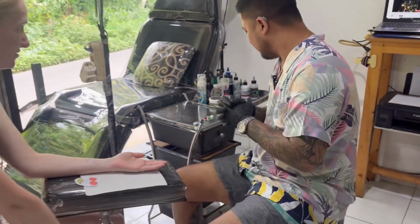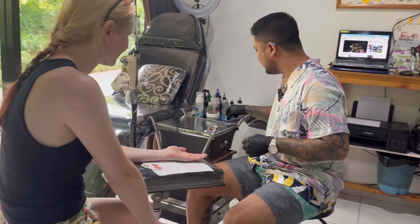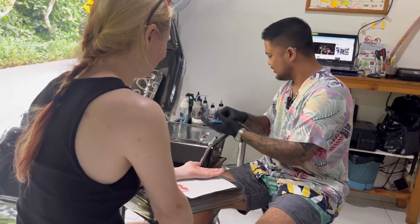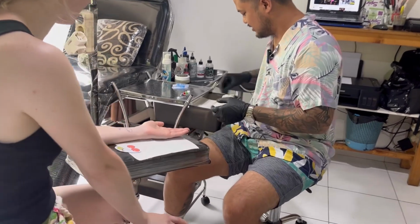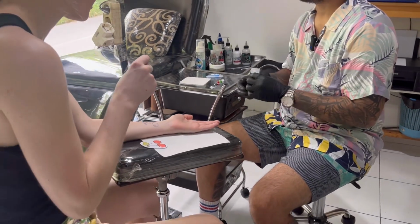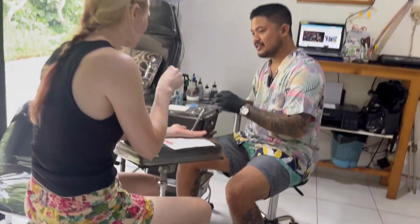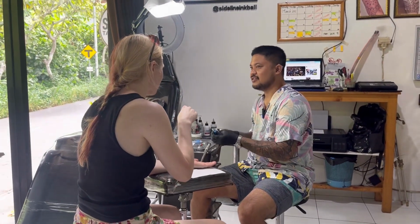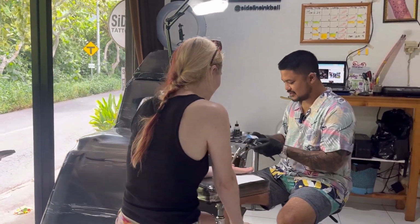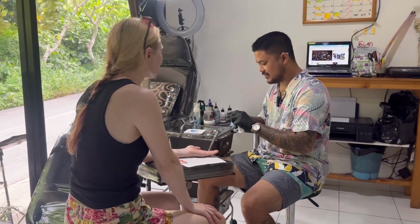Okay, we use four kind of different color, and then this the needle, all new and sterile, okay? So it's like needle poked? It's a needle poke, not machine. Same like. Oh, I see. Yeah.